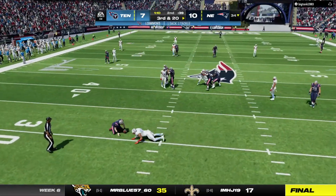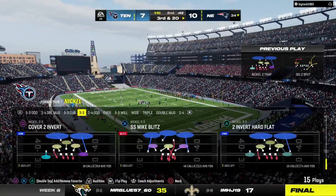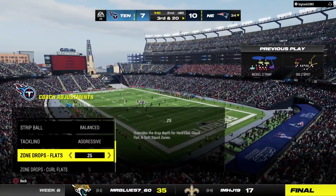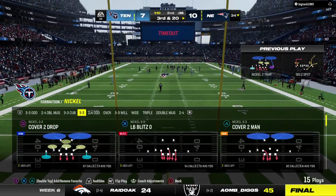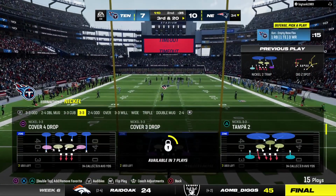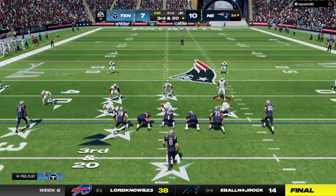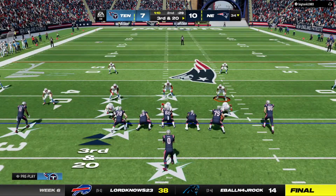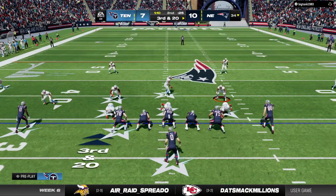Pressure comes, and the Titans able to bring him down. The Titans going to use the first of their timeouts as they'll head to the sideline and talk over what to do next. Okay, I'm not sure you could actually draw up a better pass rush than that one right there. Nowhere to go outside. He had to keep backing up and backing up and backing up. Eventually dropped for a huge loss.